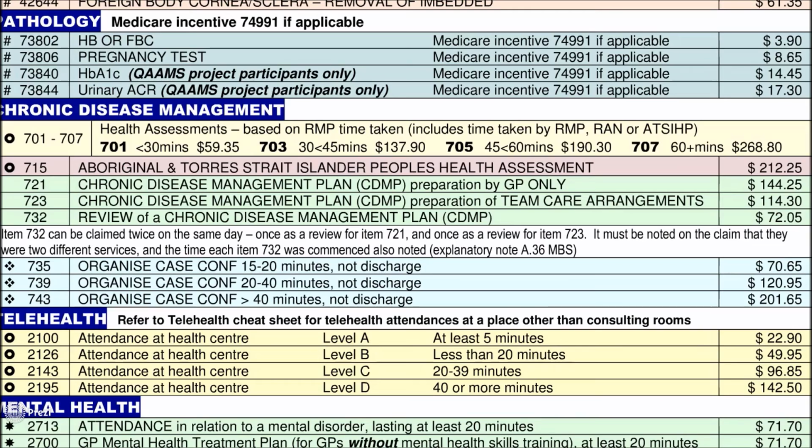You need to get patient consent. There are a whole lot of rules around it. You need to familiarise yourself with the rules around a chronic disease management plan. You can only do one a year. You can do another review once a year. But you need to just be familiar with what the rules are. But once you understand the rules, they're worth doing. But you need to get patient consent. You need to sell the concept.